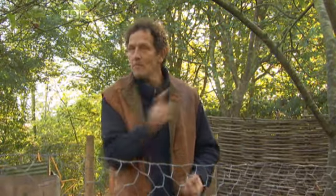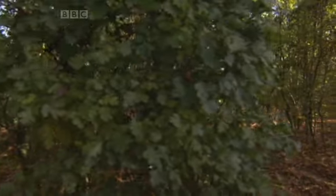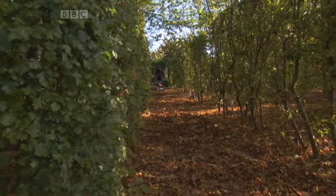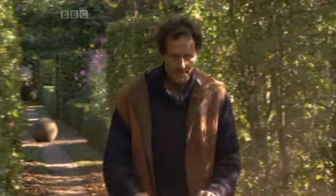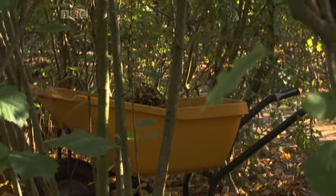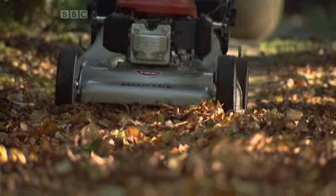However, there is one more tip that will dramatically reduce the amount of space that your leaves take up. If you can mow your leaves, you'll find that not only does it make it very easy to collect them, but it also chops them up. And this speeds up the decomposition process dramatically.